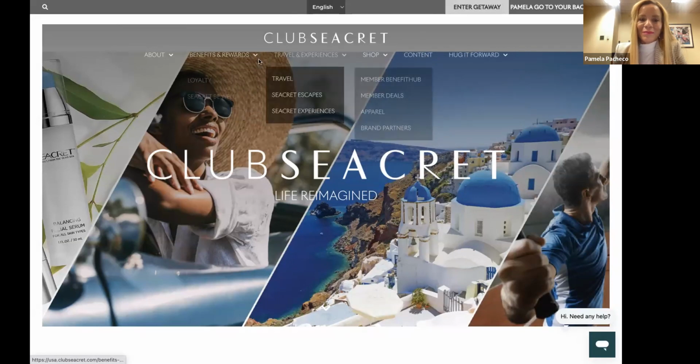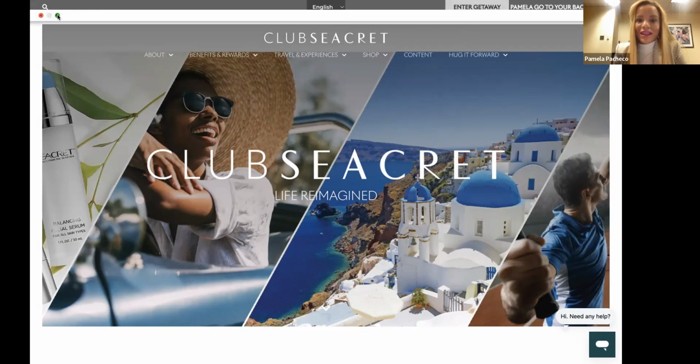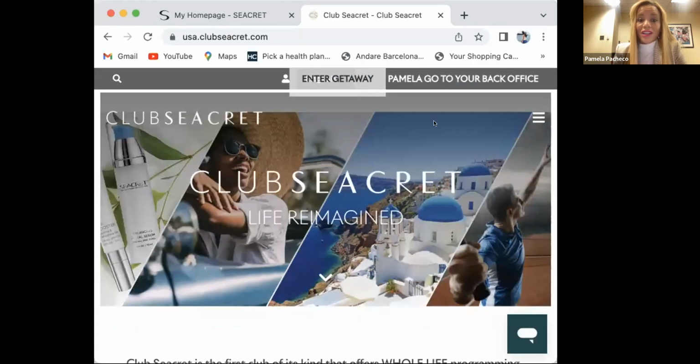So many different drop down tabs, the benefits and rewards. If you're the person that's like, girl, I need that Secret Be Well, here is where you would go and set it up. So tons of things. Again, Club Seacret always wins when it comes to enhancing our lifestyle, but it goes way beyond travel, guys.